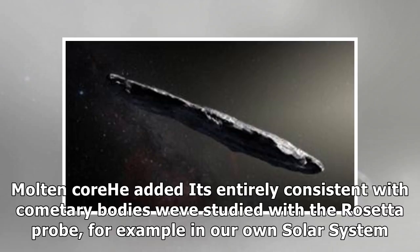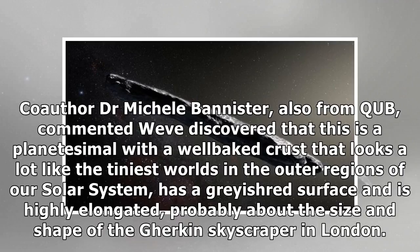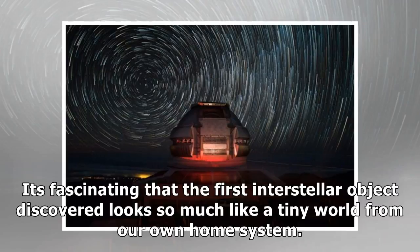Molten core. He added, "It's entirely consistent with cometary bodies we've studied with the Rosetta probe, for example, in our own solar system." Co-author Dr Michele Bannister, also from QUB, commented, "We've discovered that this is a planetesimal with a well-baked crust that looks a lot like the tiniest worlds in the outer regions of our solar system, has a greyish-red surface and is highly elongated, probably about the size and shape of the Gherkin skyscraper in London. It's fascinating that the first interstellar object discovered looks so much like a tiny world from our own home system."